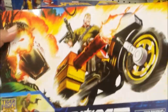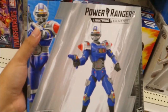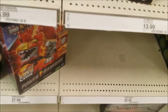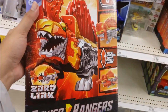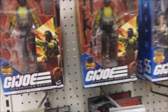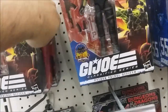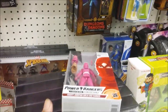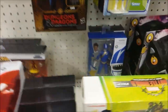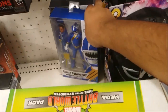G.I. Joe, they still have this, I'll have to get that. But look at what I also found for Power Rangers Lightning Collection. Blue Centurion and In Space Silver Ranger, I need to get those. But also look what I found. The Demetro Sword, I need to get this so badly. Some G.I. Joe Classified Series, there's Baroness, Python Patrol, Lady Jade, Recondo and the others. They still have Wild Force Blue and Atom. I need to get those.